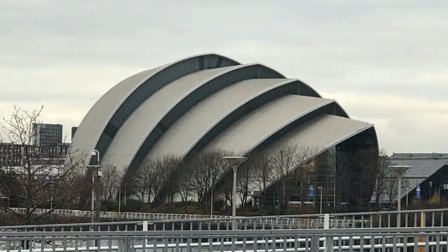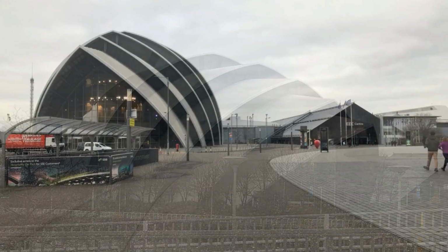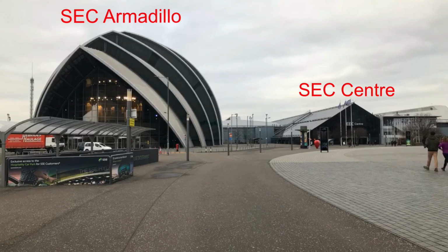The Exhibition and Trade Centre in Glasgow comprises 3 main buildings. There is the aptly named Armadillo Auditorium, pictured here, as well as the SSE Hydro Arena, and the main SEC Centre, which was where our conference was held.